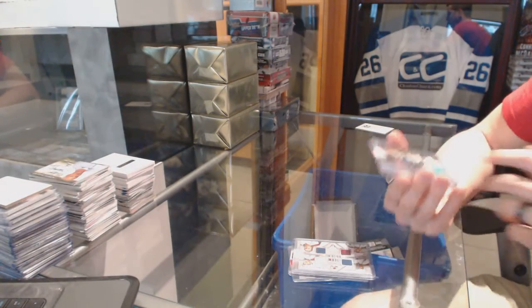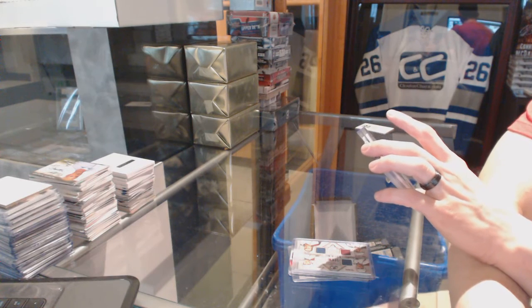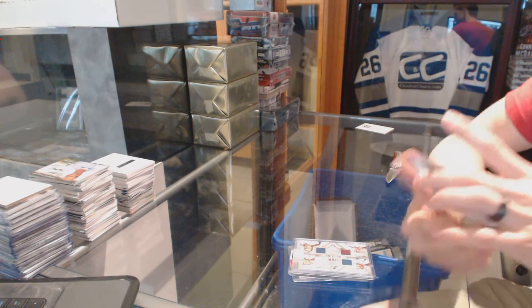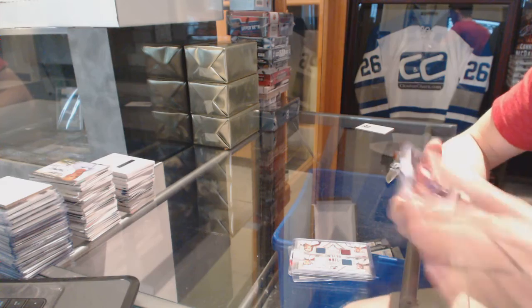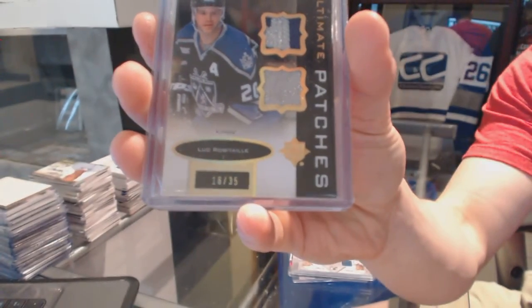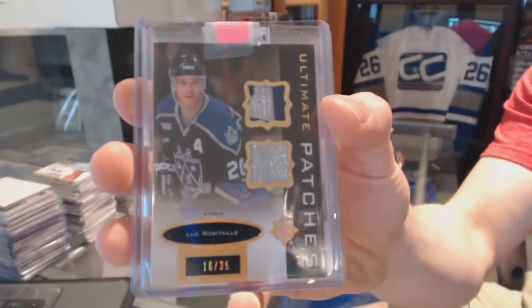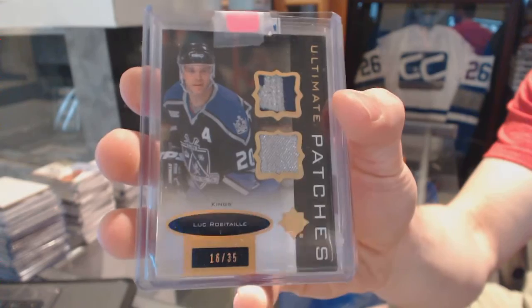We've got a 13-14 Upper Deck Ultimate Dual patch numbered 16 of 35 for the LA Kings, Luc Robitaille. 16 of 35 for the Kings, Luc Robitaille.